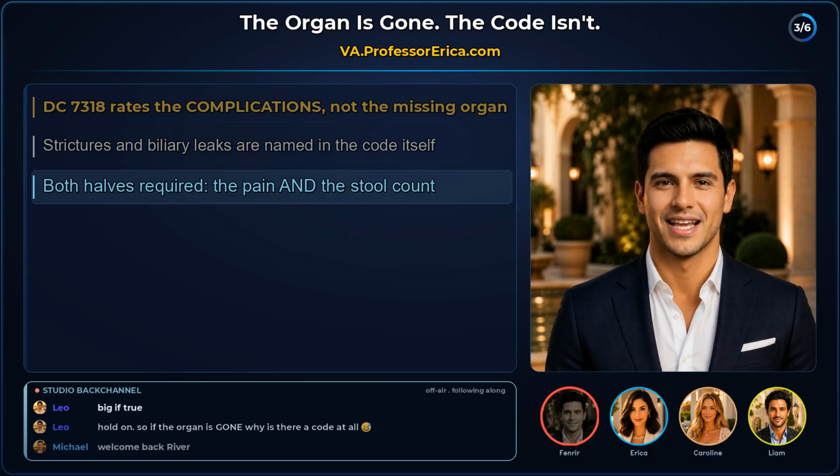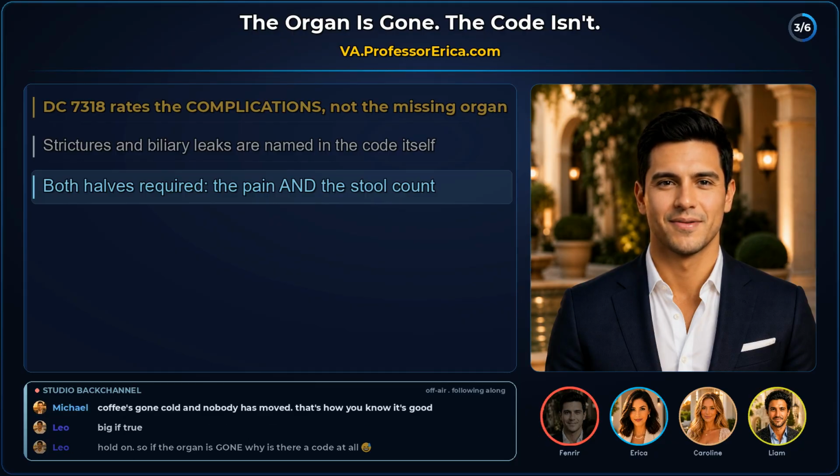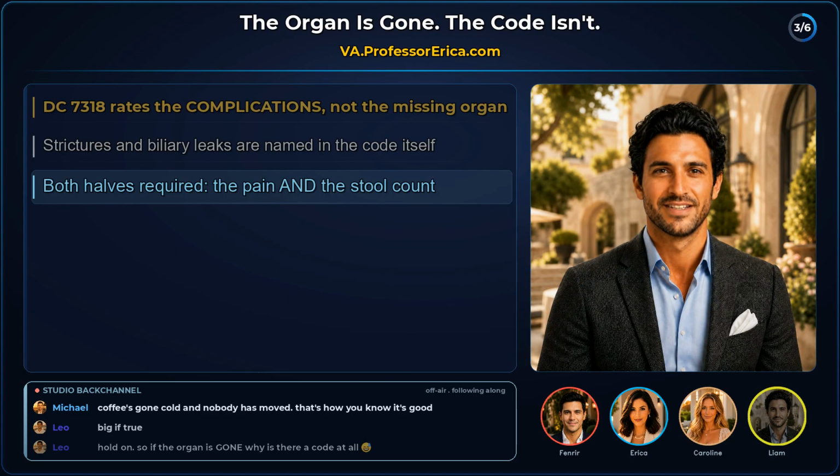Then let's make the room guess, because I think everybody watching has an instinct here, and I think the instinct is wrong. 2 possible rules. Rule 1. The worse your pain, the higher your rating. Rule 2. The pain is worth nothing at all unless the stool count comes with it. Which one is real? Take a second before Fenrir answers, because one of these is how the code actually reads.